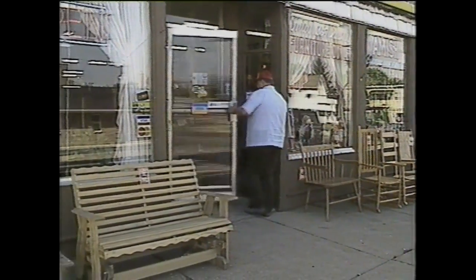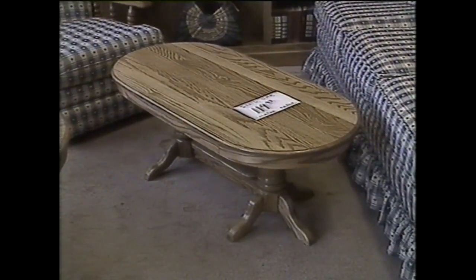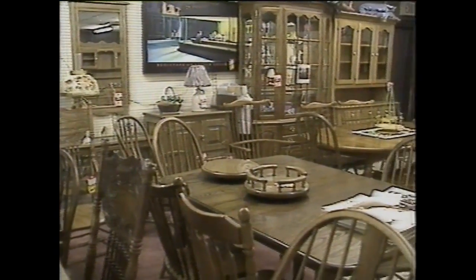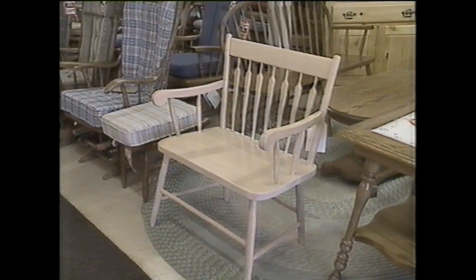On the square in Navarre, you'll find a place that has some bargain prices on handmade Amish furniture, prices like these. Got a lamp table for $75. Cocktail table, solid oak for $19.99. Now that's not veneer, this is solid oak. It's all solid oak, right. Navarre Furniture also offers unfinished Amish-made furniture at an additional saving. They also are open 7 days a week.